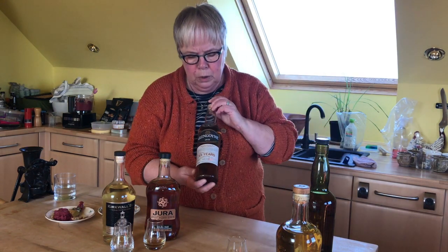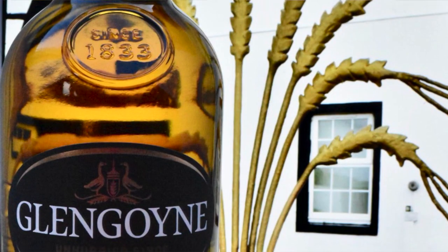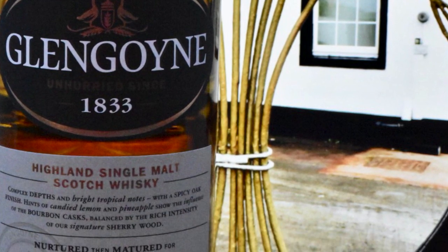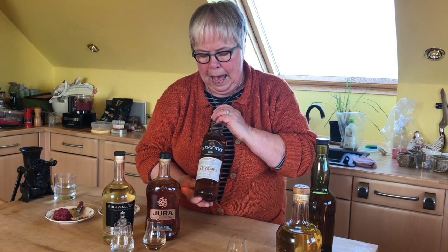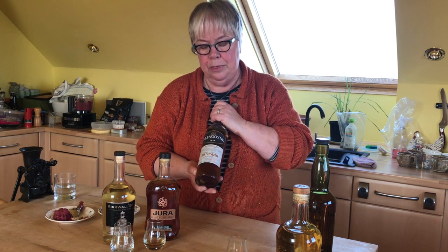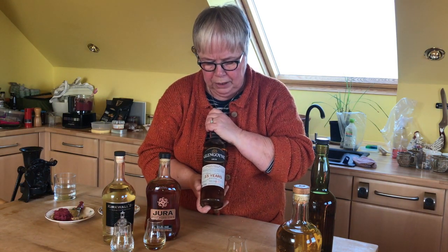I'm going back to one of the first distilleries that I visited when I began my whisky travels, and that is Glengoyne. Now, it's just north of Glasgow. It is a Highland whisky, and interestingly enough, the warehouses are one side of the main road and the distillery is the other. And for many years, it was almost sort of classified as a lowland whisky. I think because, now I'm not sure if it's the distillery or the warehouses were on the lowland border. Anyway, it's now classified as a Highland whisky.